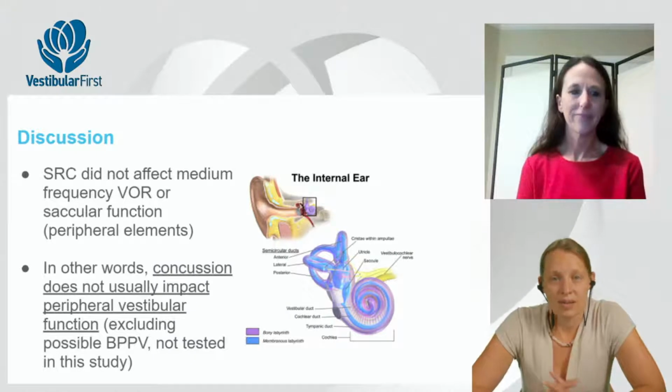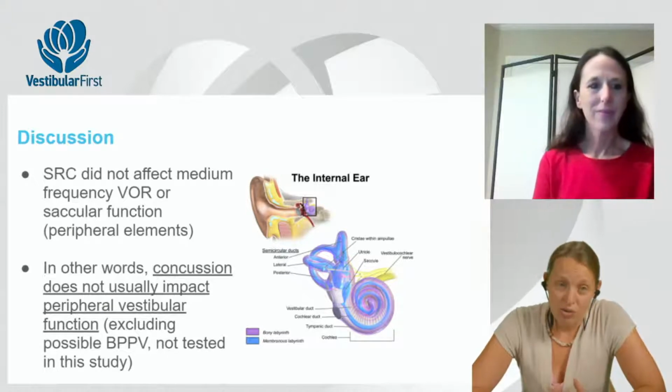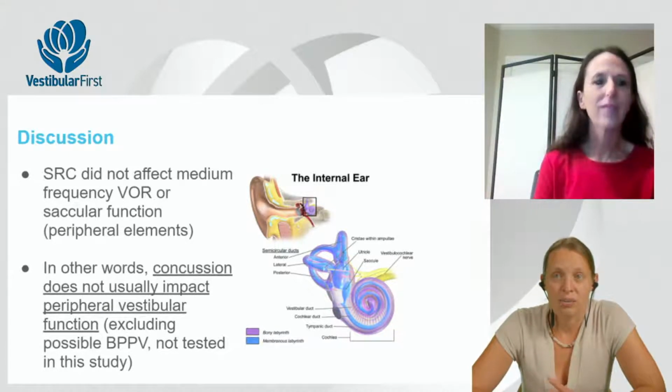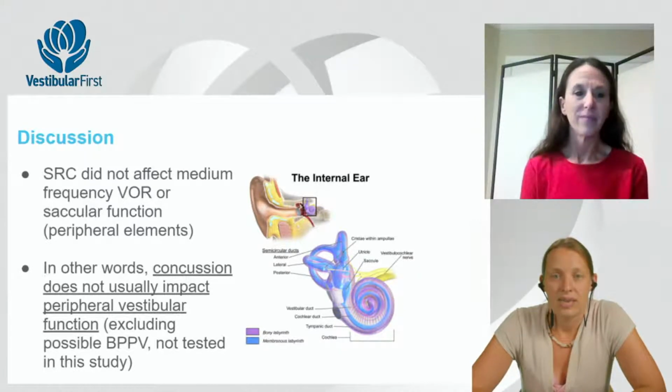So the discussion, and I'm definitely interested in Dr. Christy's input to make sure I've got this right, was that basically concussion does not appear to impact, in general, peripheral vestibular function. And that was a summary of what those findings gave the team when they were looking at athletes with sports-related concussion and all of this peripheral vestibular testing.